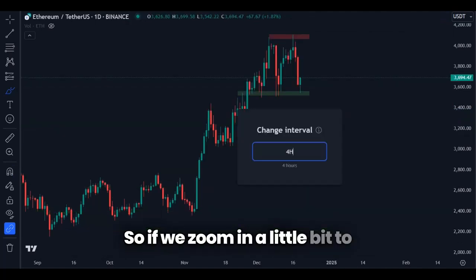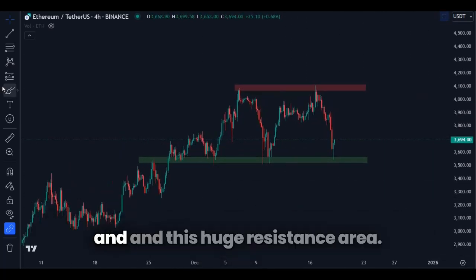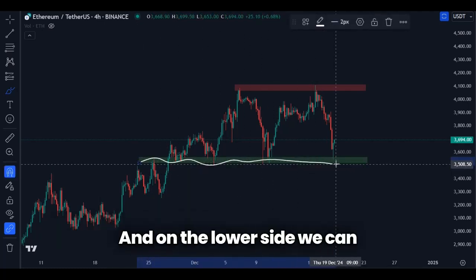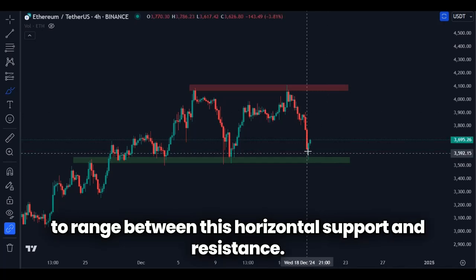So if we zoom in a little bit to the 4-hour time frame, we can also see that Ethereum is ranging between these huge support levels and this huge resistance area. And on the higher side we can see 2 touch points as resistance coming into play, and on the lower side we can see multiple touch points as supports. So we could also see that Ethereum is going to range between this horizontal support and resistance.